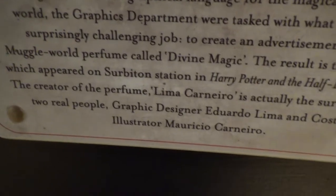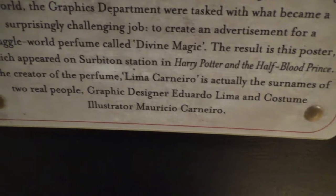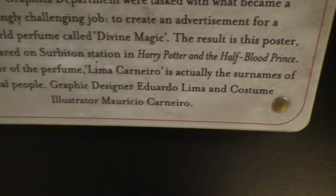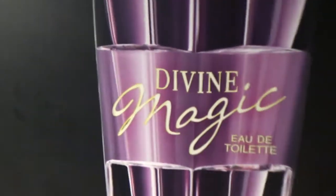The creator of the purple, Lima Carneiro, is actually the surnames of two real people. Graphic designer Eduardo Lima and costume illustrator Mauricio Carneiro. It's fake! It looks so convincing as well. So convincing, you fake!